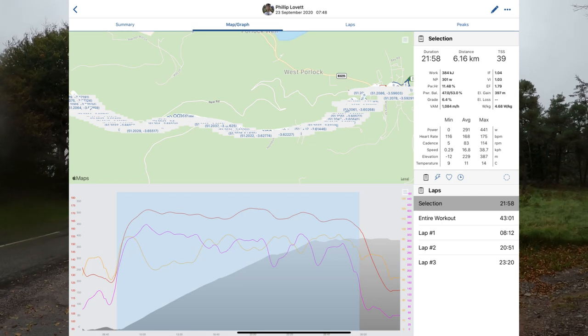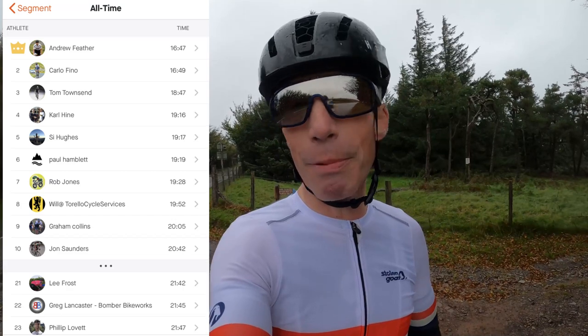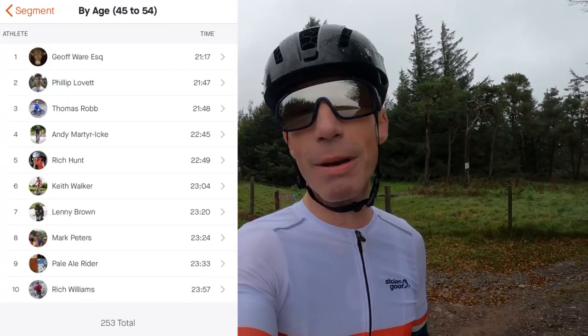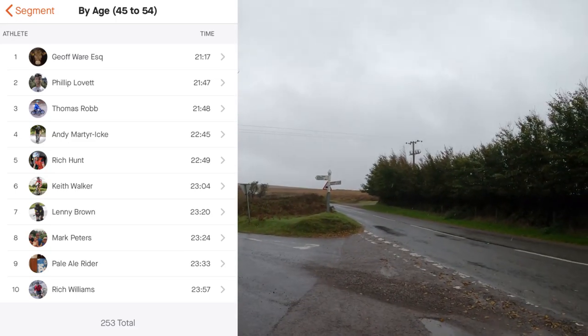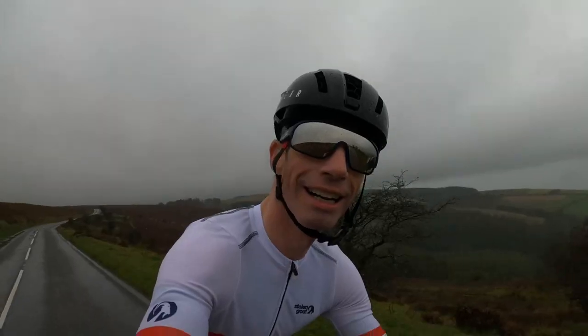Anyway, tomorrow's a full rest day. And then on Friday, it's time for a few more antics with Scott. We'll see where the wind takes us. Don't want to be riding into a headwind, but really enjoying my time here as ever. But definitely time to get back down into Porlock for a little bit of breakfast.